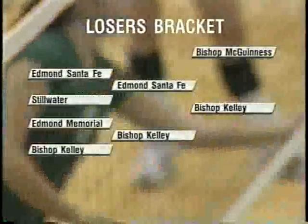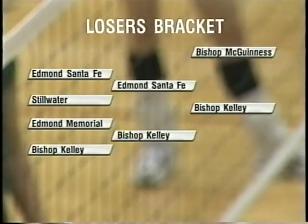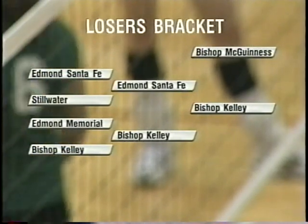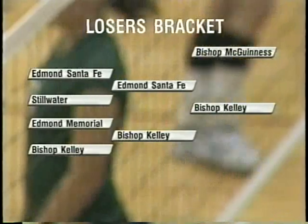Look at the brackets and how these two teams got here from the consolation bracket. Now, keep in mind, Bishop Kelly was considered one of the favorites. They were knocked out by Putnam City in the very first round yesterday, but they've battled their way all the way back to have the opportunity to face Union in the finals.